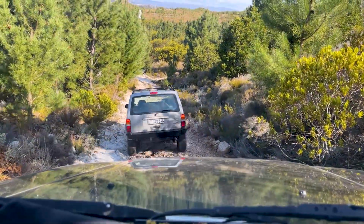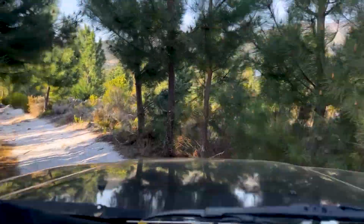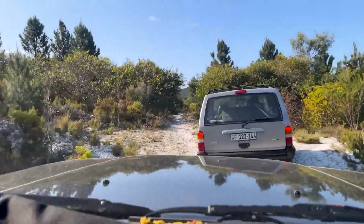If you haven't been here in a while, I highly recommend you come and check it out again, because there's a lot of new routes. They've done a lot of work to mark a lot of the new routes, and it's a very fun place to come and wheel with different routes for different vehicles and different skill levels. So whether you drive an all-wheel drive car or a modified 4x4 or something in between, there is a route for everyone. So definitely come back here and check it out.